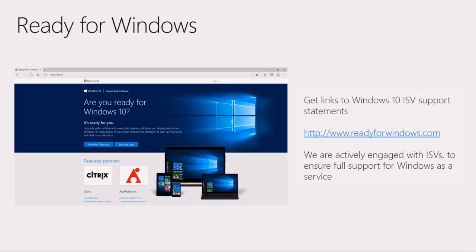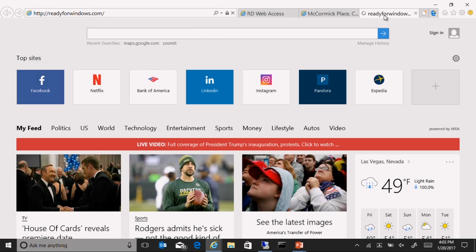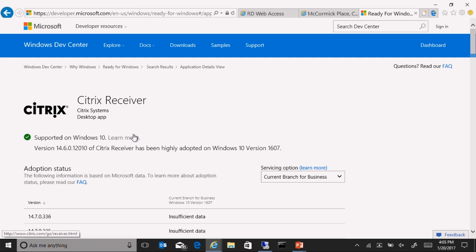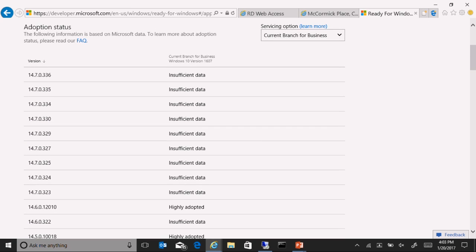The Ready for Windows site, if you haven't seen that one, is useful as well for finding support statements for ISVs, as well as to find usage information, which is what we were just talking about. If you haven't looked at that one, readyforwindows.com takes you to this site where you can search for a particular application and then drill in to see a link to the support statement as well as usage information, where that usage information is coming from telemetry reported from those 400 million machines that are running Windows 10.